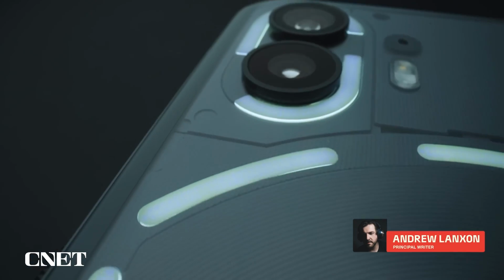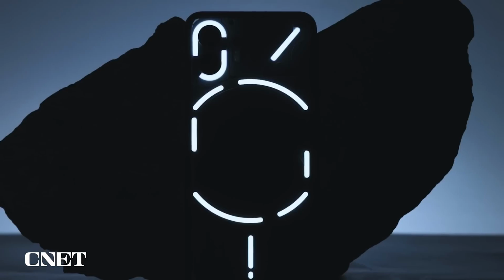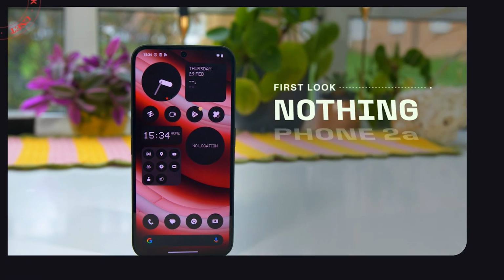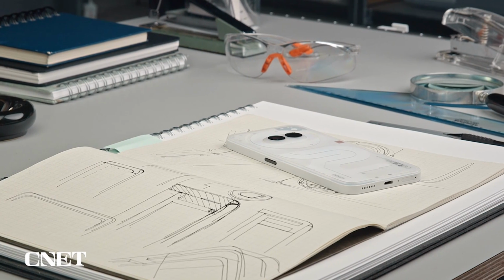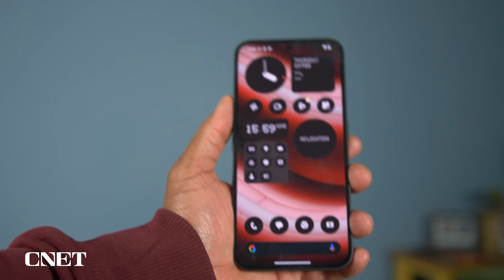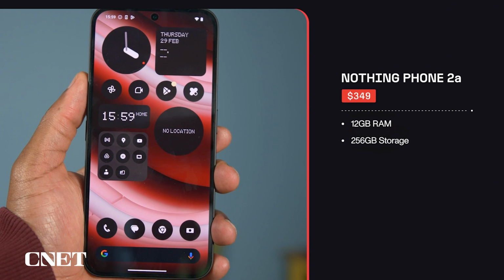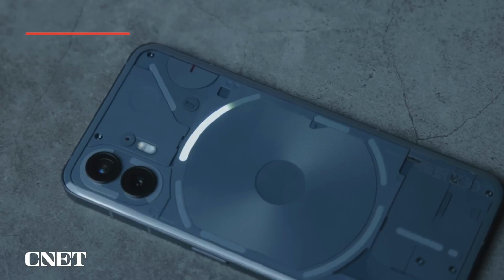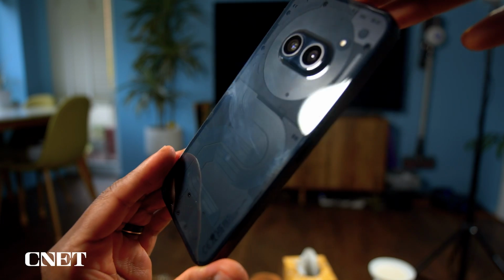We liked the Nothing Phone 2 because of its solid overall performance and its unique flashing lights. The Nothing Phone 2a takes a bit of that flashiness, but strips the specs back to come with an even more affordable price tag. In the US, the Phone 2a with 12GB of RAM and 256GB of storage will go on sale for $349. That's half the price of the Nothing Phone 2 in the same configuration.